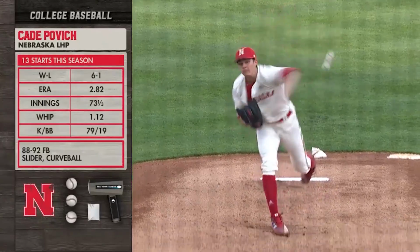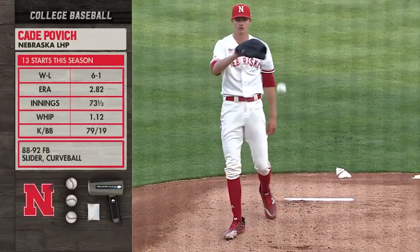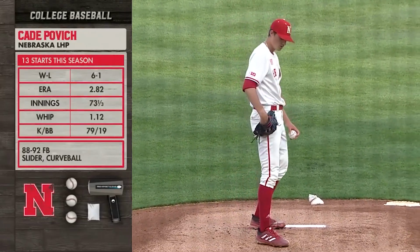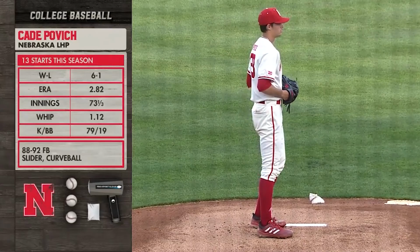Especially the WHIP. Look at that. Runners per inning, 1.12. Fastball, 88 to 92. Got a slider, got a curveball. Former JUCO All-American. Biggest thing for him, though, is he hides it well.